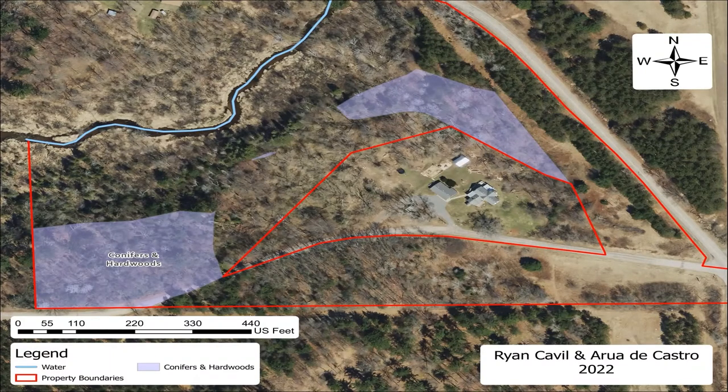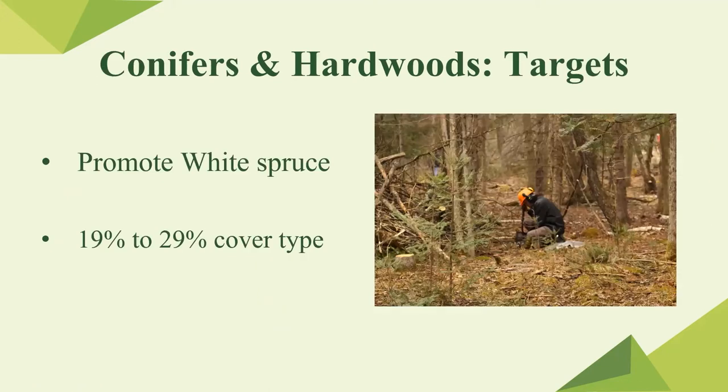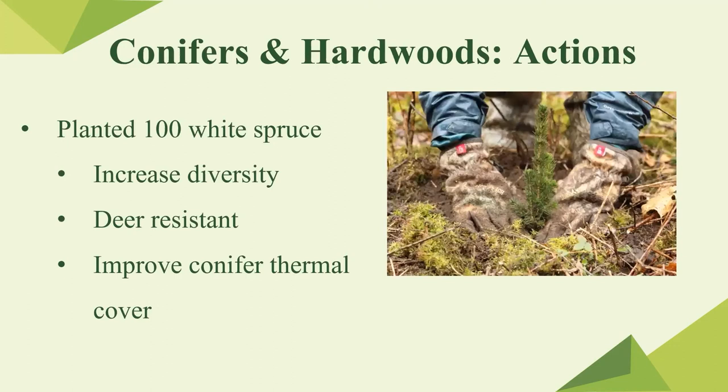I will be talking about the conifers and hardwoods, which are distributed throughout the property. These are just some images of the conifers and hardwoods on site. For targets, we want to promote white spruce and increase the current cover type from 19% to about 29%. Our actions are, we have actually already planted 100 white spruce, which was divided between upland and riparian area. The reason white spruce was chosen is because it's deer resistant and deer will not browse on it, and it will also improve conifer thermal cover for species that rely on it for habitat, and also it will increase the diversity among the balsam firs.